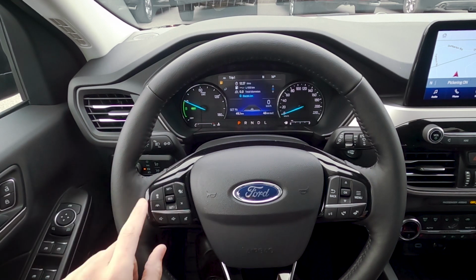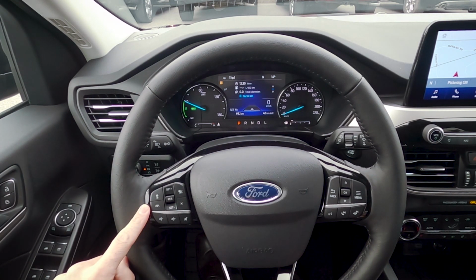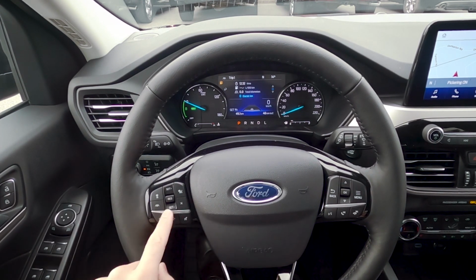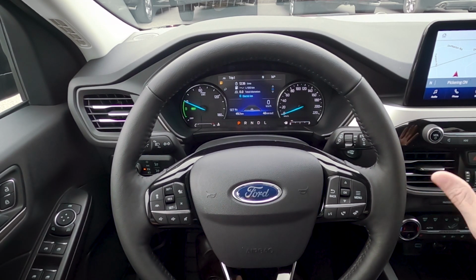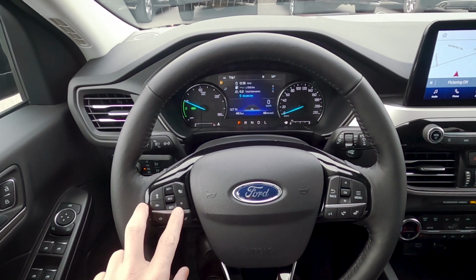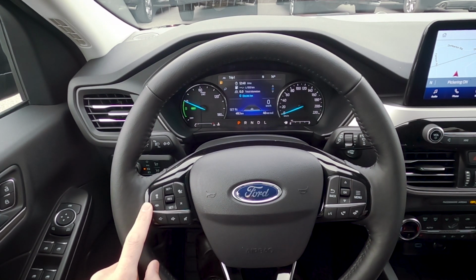Now on top of that, we've got the adaptive cruise control system because we've got the Copilot 360 Plus package. That's going to give us the adaptive cruise control system as well as the factory navigation. So definitely something to consider there. The buttons here would look slightly different if you didn't have adaptive cruise control.